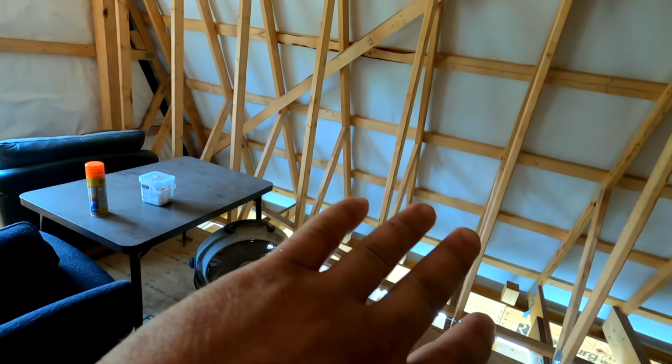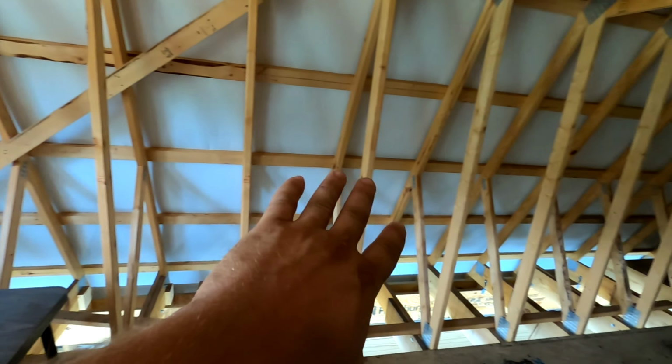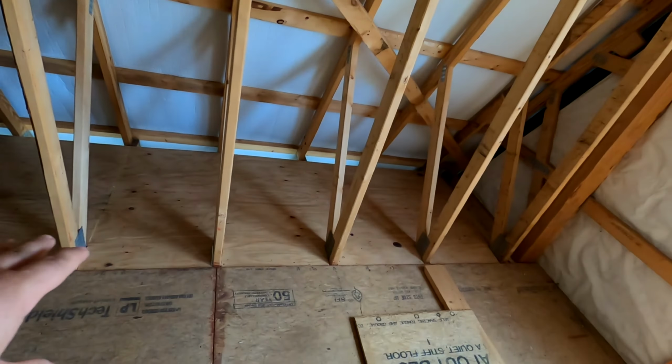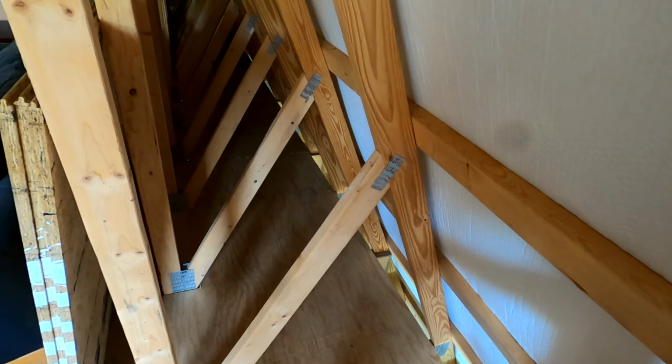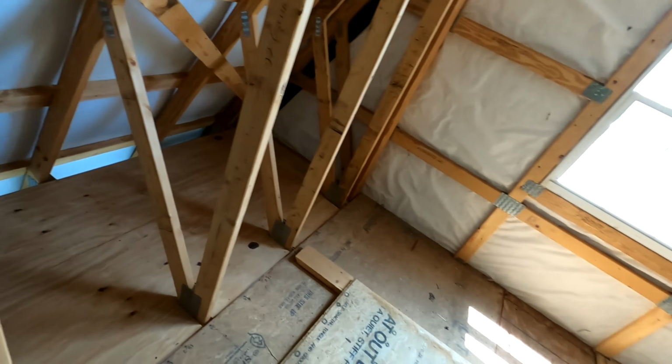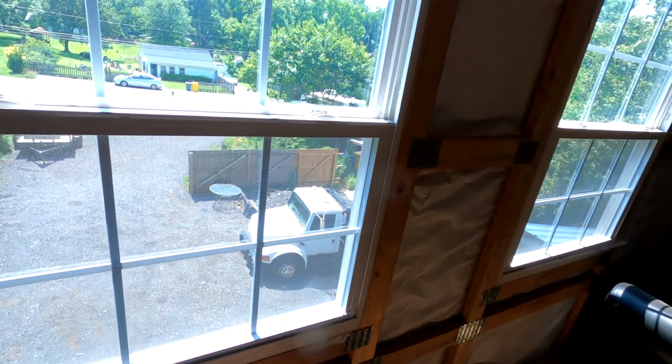And we're going to do built-in shelves all along this wall for her, for all her craft stuff. And then this side, we'll just have little access doors, so you can put all your totes, or all our totes of Christmas and stuff back there. So we have a nice view of the neighborhood from up here.